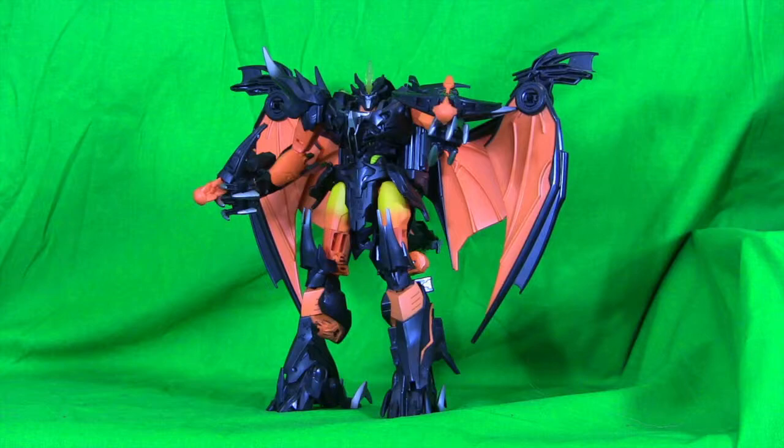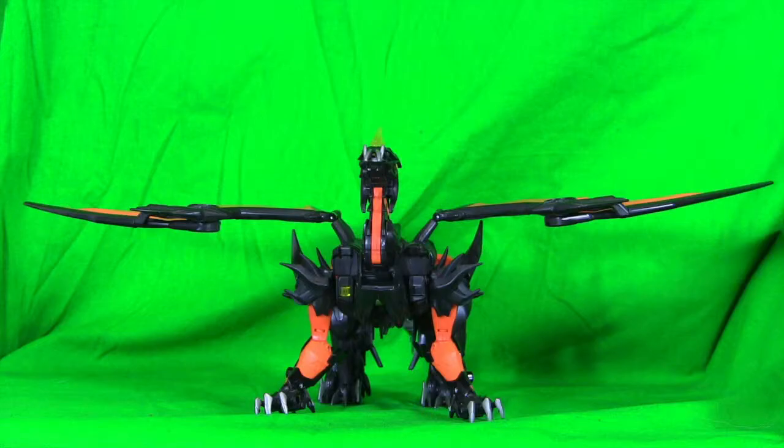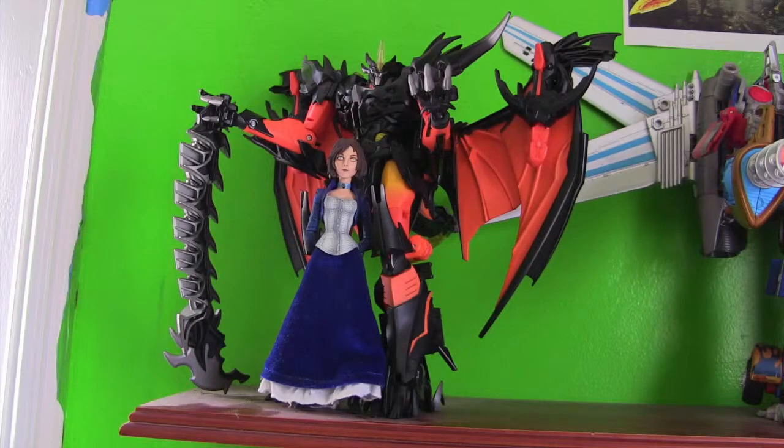I do like the missile launchers and the tail sword, labeled with the awesome name of... That's not even mentioning his huge 21-inch wingspan. I also have a big sentiment towards this figure because I always have him protecting Liz. And I bought him along with Bioshock Infinite.